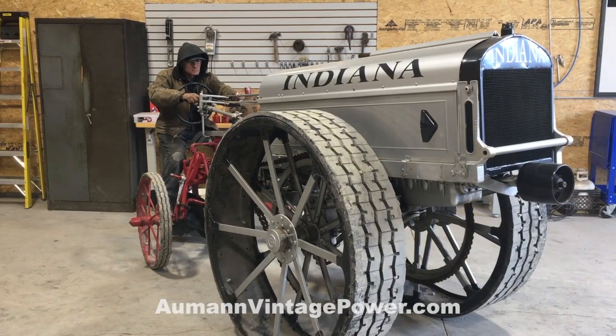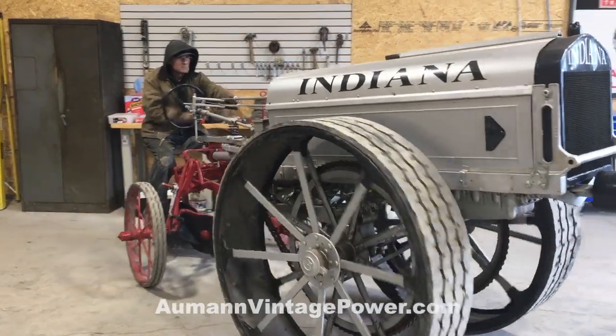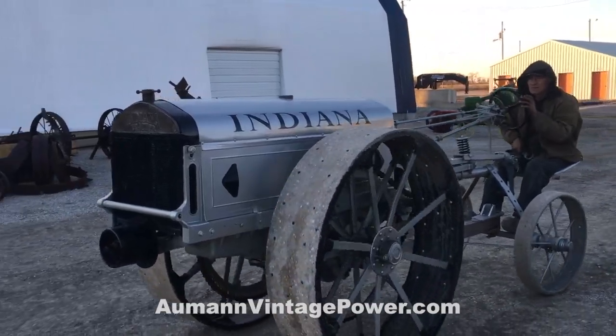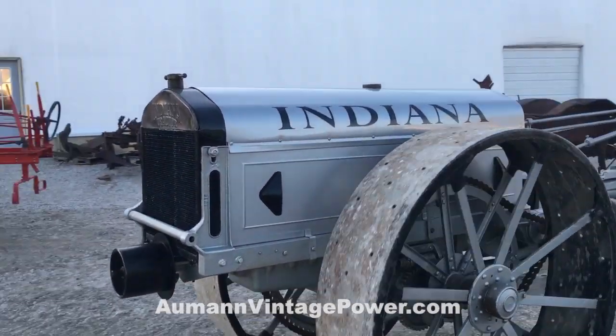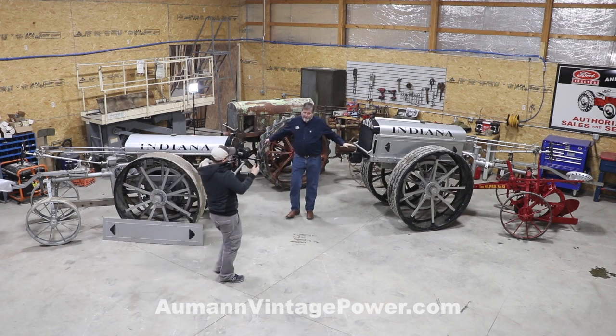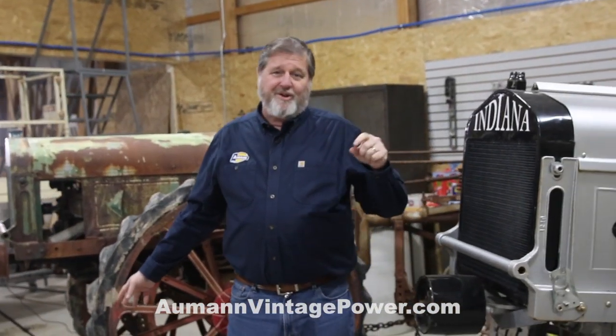It's something that happened in early tractor development often. As they would produce a tractor and it would get out in the field, they'd find weak points or places to improve. It was almost like research and development on the assembly line. So we've got two Indianas here that are about 300 serial numbers apart, but there are several differences in them.